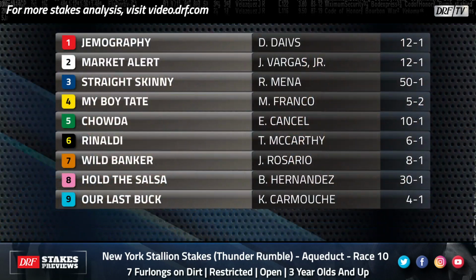Hi, everybody. Dan Illman, Mike Beer, taking a look at race number 10 at Aqueduct on Sunday. Here's the field for the Thunder Rumble division of the New York Stallion Series. We're going 7/8 of a mile. It is a full field.